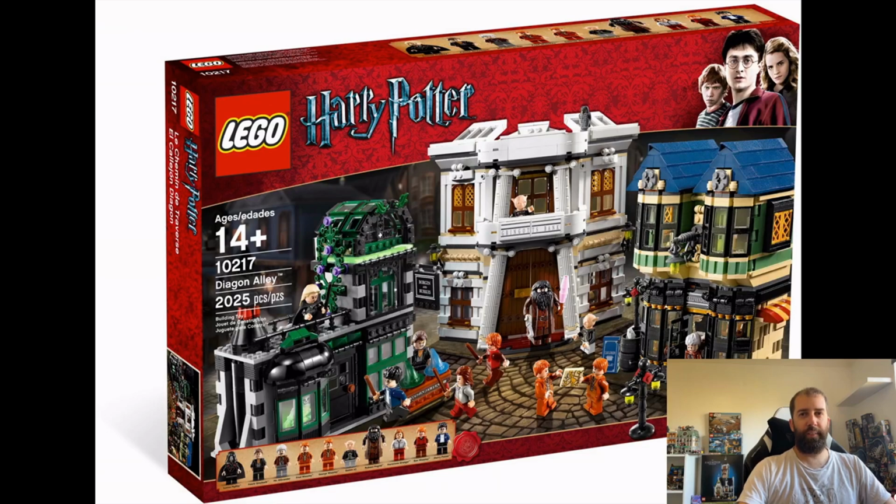In fifth place, I have the original Diagon Alley. This set, which came out in January of 2011, is just a very memorable set. Absolutely classic LEGO set. This is just absolutely stunning. I do remember seeing this as one of the first sets that almost got me back into LEGO. I saw it in the LEGO store in Downtown Disney.